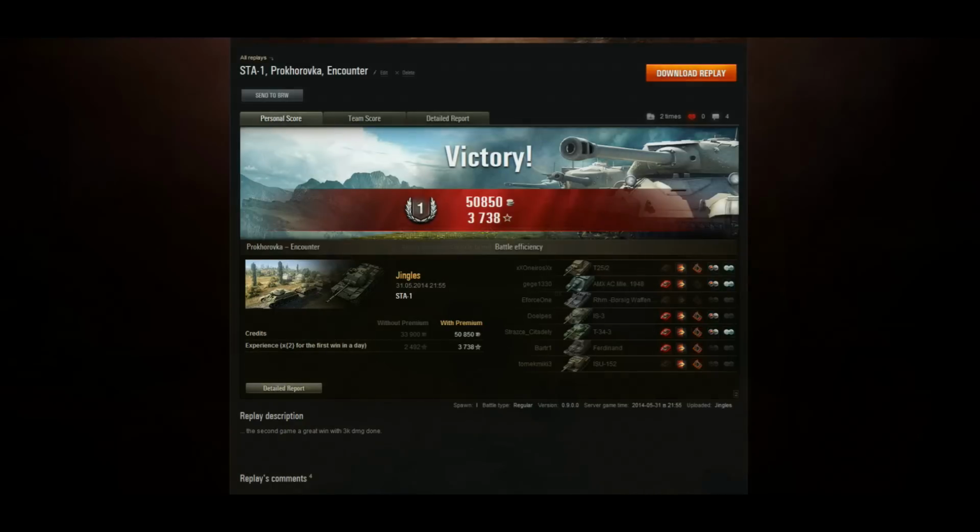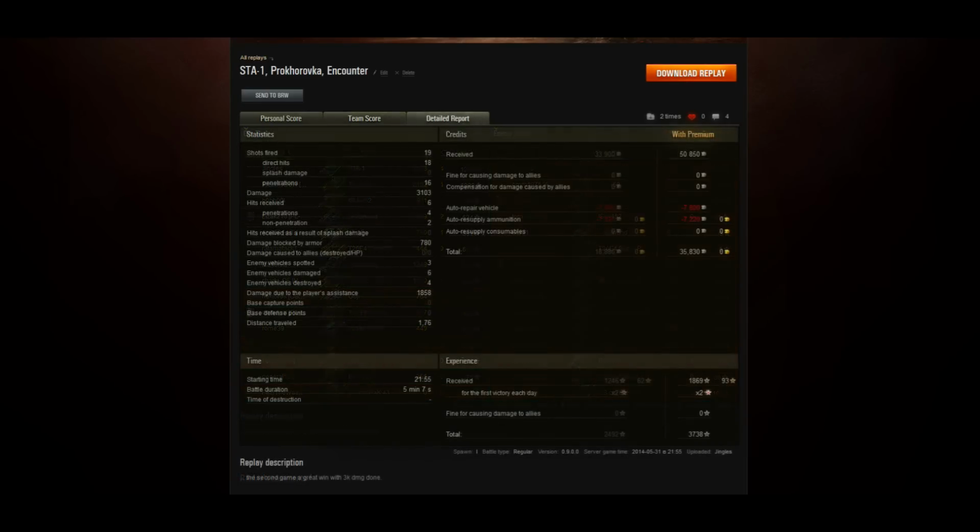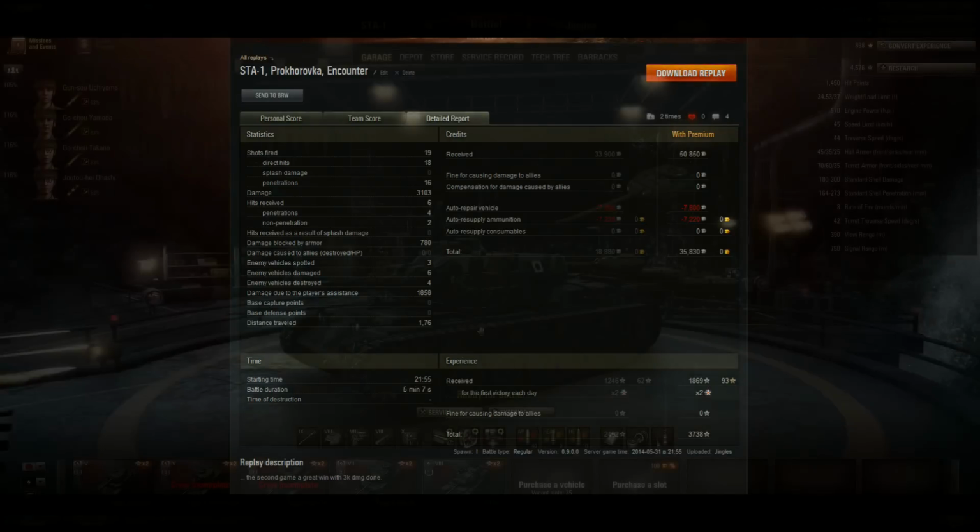So that was the second game in the STA-1 that I played today. No platoon mates to back me up. Terrible team. Doesn't matter. Still did 3,000 damage. No platoon mates to back me up. Great team. Doesn't matter. Still did 3,000 damage. I love the consistency of this tank.